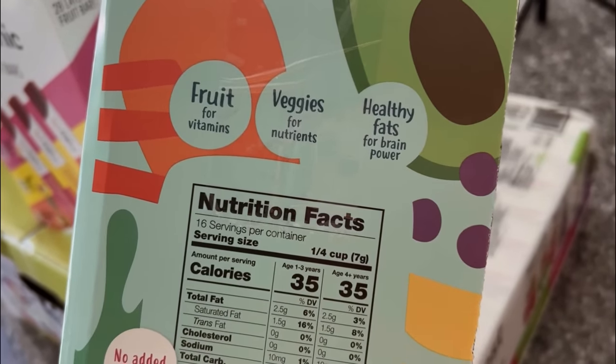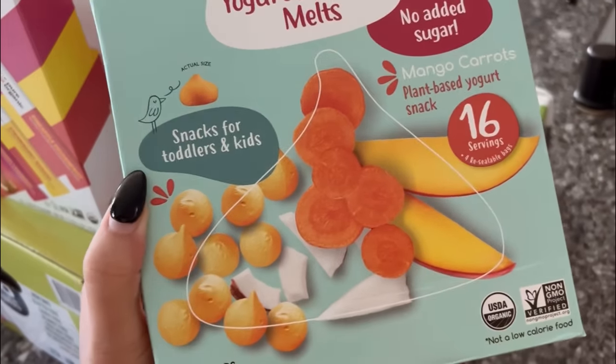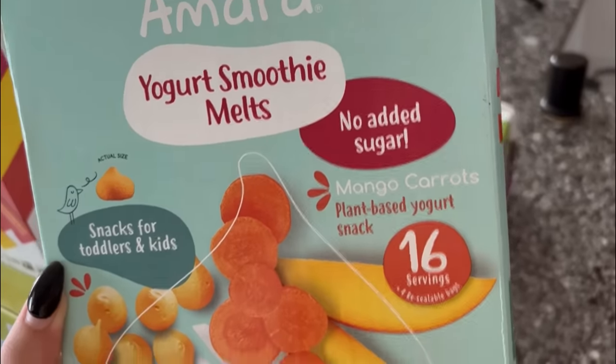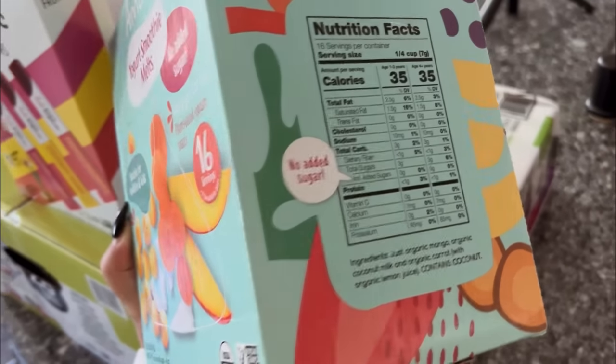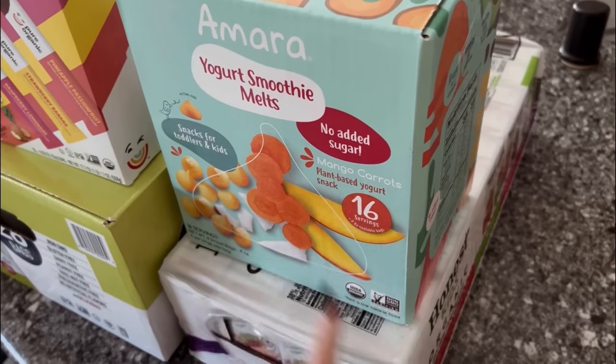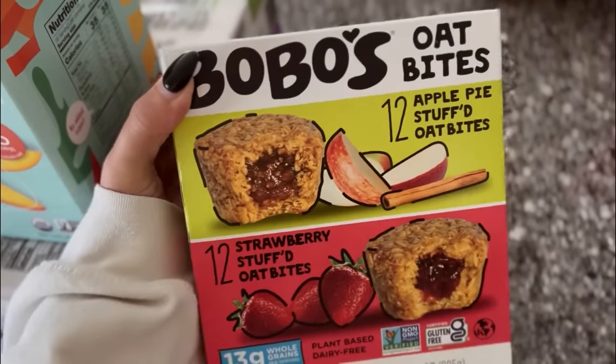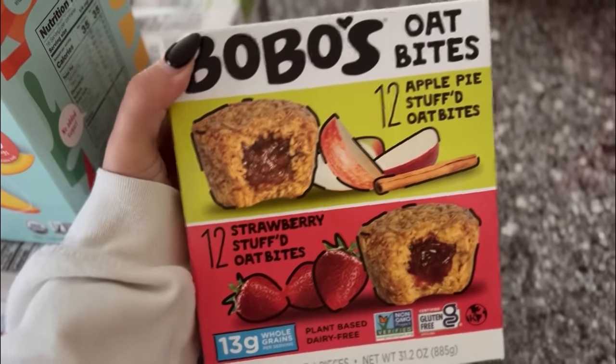Fruits for vitamins, veggies for nutrients, healthy fats for brain power. It's the Amara Yogurt Smoothie Melts in mango carrot. And there's also coconut in there as well. I don't know why it's not in the name, but it's on the front picture and says it contains coconut. So she loves these type of things. She was very excited when she saw the box. I saw these and was like, oh yeah, I'm definitely picking these up. They look really good on the box.